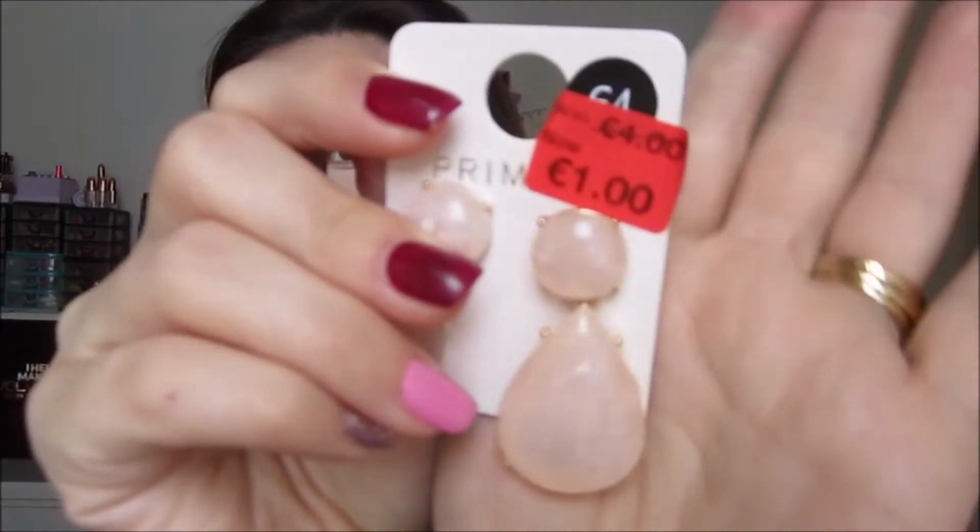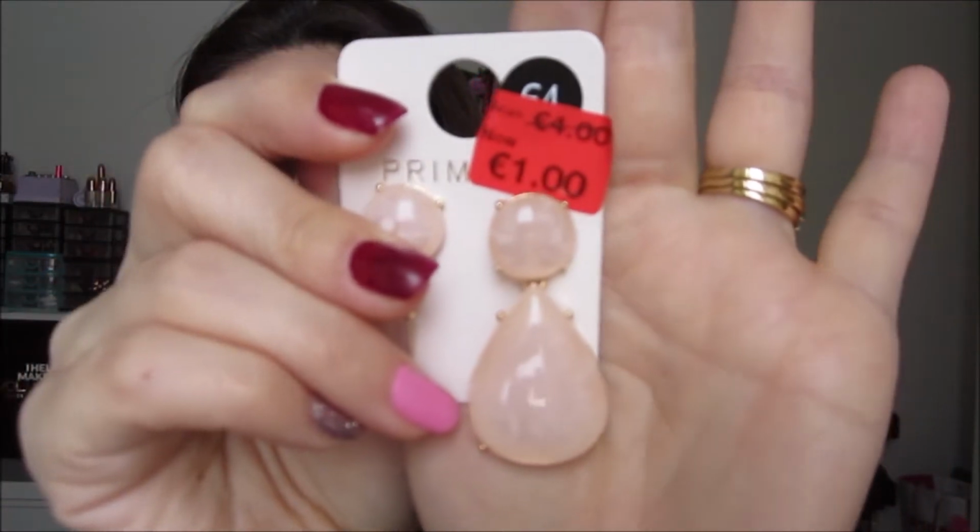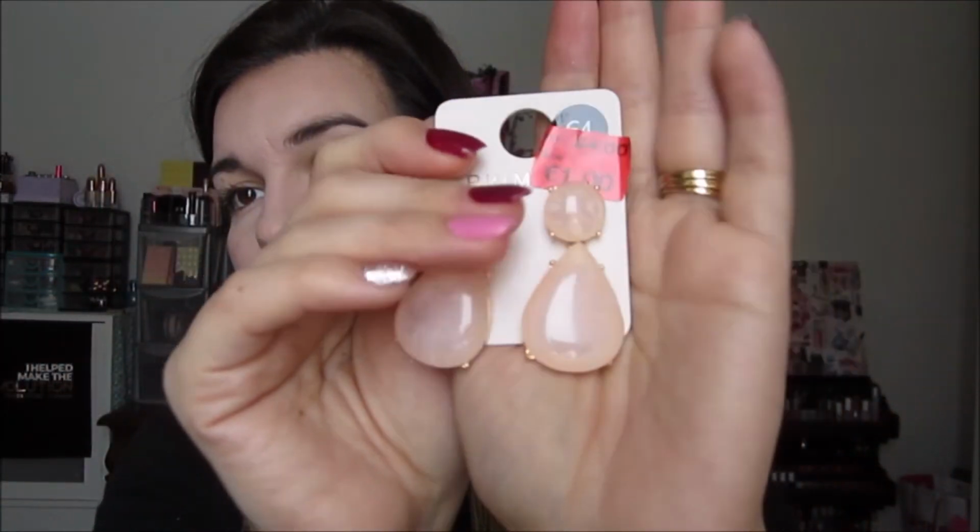I know it's not a makeup thing. I'm just going to throw it in here quick. These gorgeous, like, pink, really light pink earrings. They're really pretty. And I just thought, man, I could use something like this in my earring collection. I don't have anything like it. And they're not heavy. So yeah, for a girls' night out or something, I'm gonna enjoy wearing those.